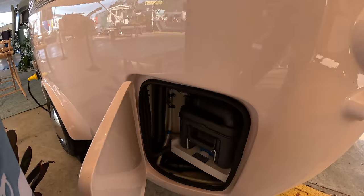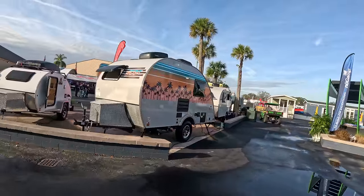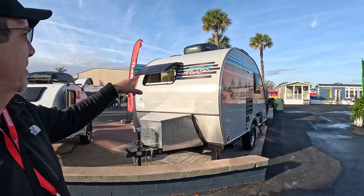And storage bag. Oh, that's the cassette toilet. Okay. Well, we just heard the national anthem, so that means the show has officially started for today. By the way, this is not a nuCamp. This is a Minimax.